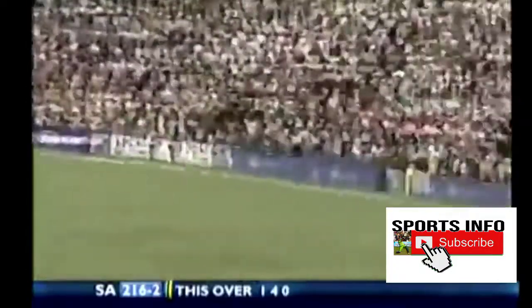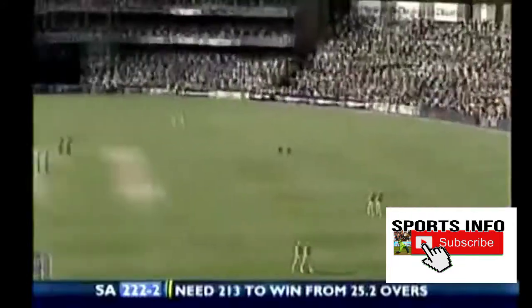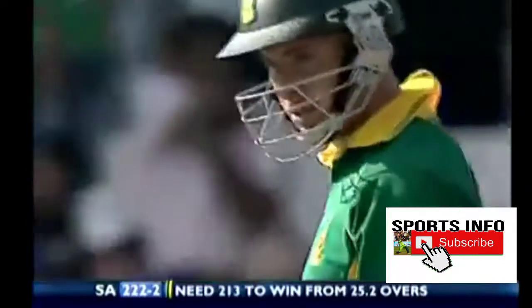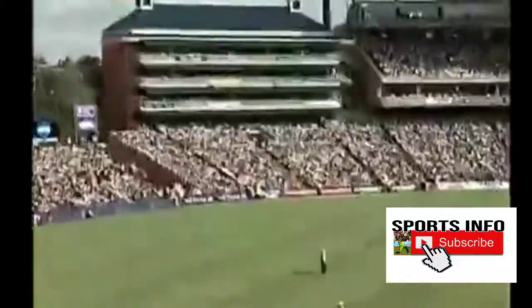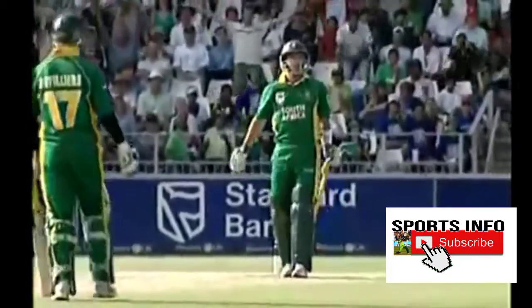There he goes again. More runs. Stand and deliver. That's a home run over third base. Brilliant strike from Herschelle Gibbs. That's not all that short, off the front foot. He's eyeing out that area. Like that.